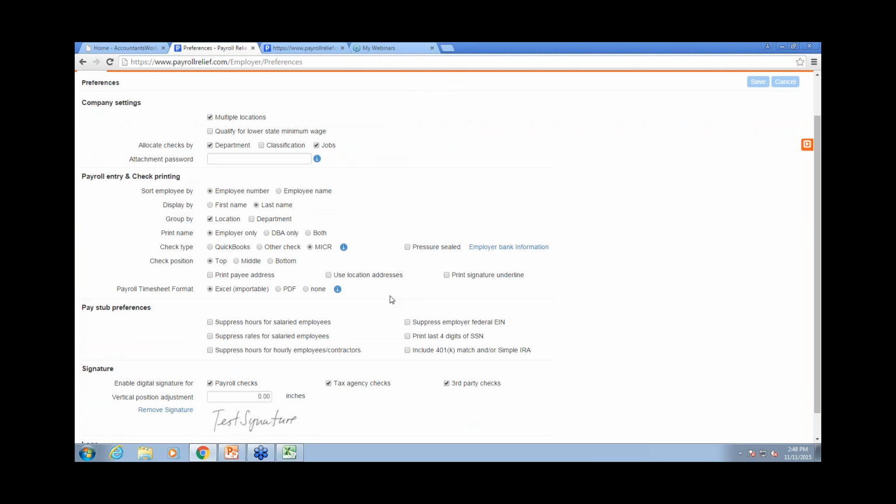Easier, no checks to print out. You can charge more for it. So that's a no-brainer. You want to encourage that. But at the same time, if you do need to print checks, the reason that I'm bringing you over into this preferences area is because we've even simplified that aspect as well.